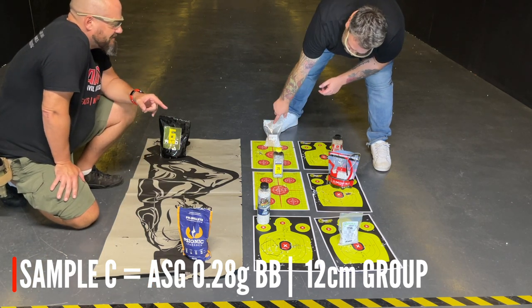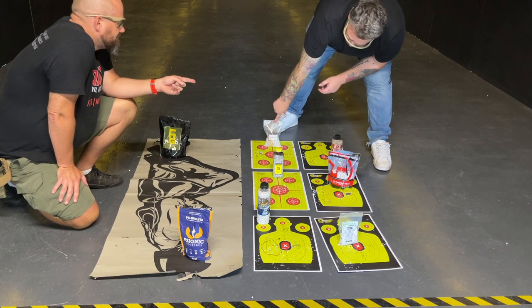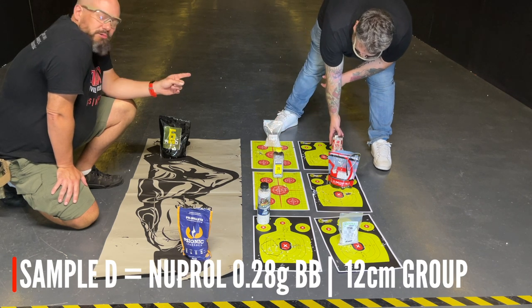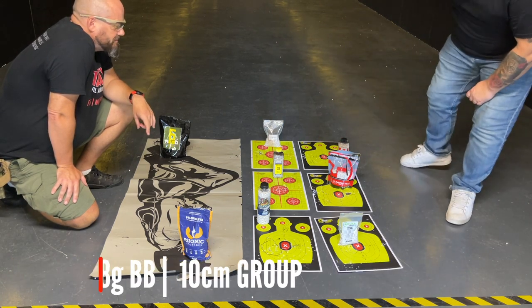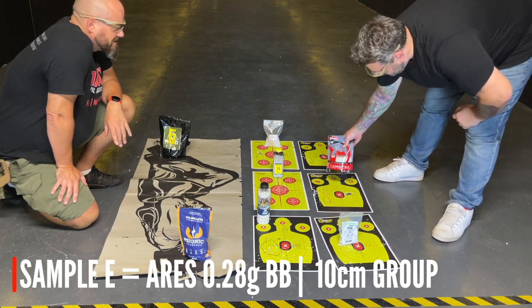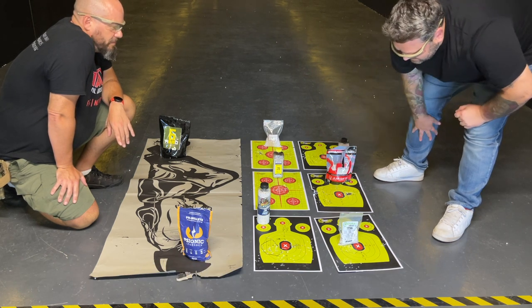So yeah, I'll check that fly when we get home. 12 makes it 15. That was 12 as well. D was Razors. That was 12. Pretty good too. E is the Aries. Probably nearly the best with that centre blow now. And they were pretty good on full auto with gas as well.